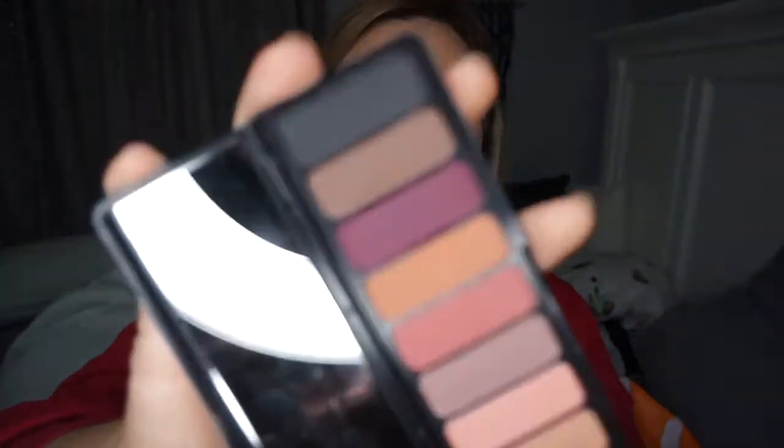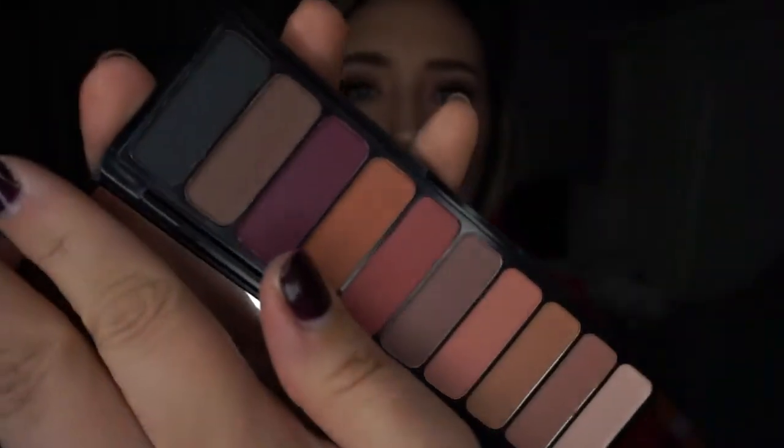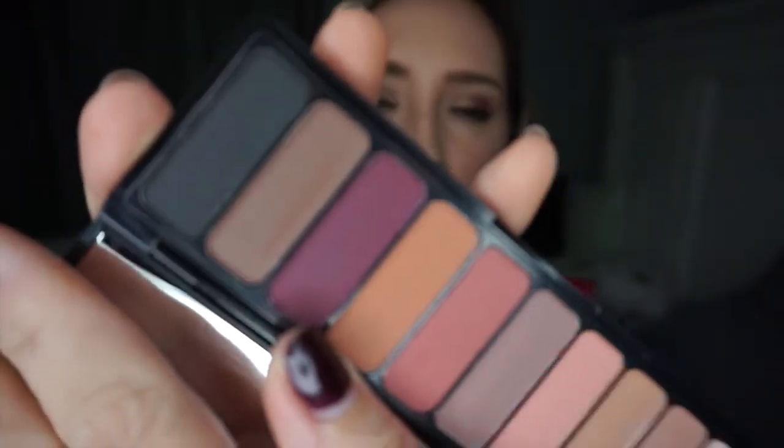I'm probably just going to gift them, because I would hate for the economy to suffer, because I just feel like playing on a video. So we'll try out the purple. I'm going to swatch it on my wrist. That purple is that really deep plum color there. Sorry guys. That really deep plum color there.